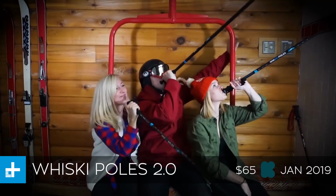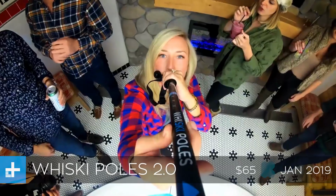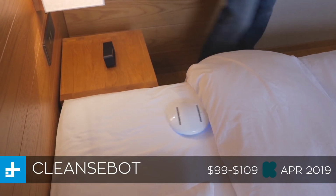If this is something that you want to get your hands on, you can lock one down for about $65 on Kickstarter right now, and they expect to ship in January of next year because they have already figured out all of the production. Last but not least, we have the CleanseBot, which is a UV sanitizing robot.